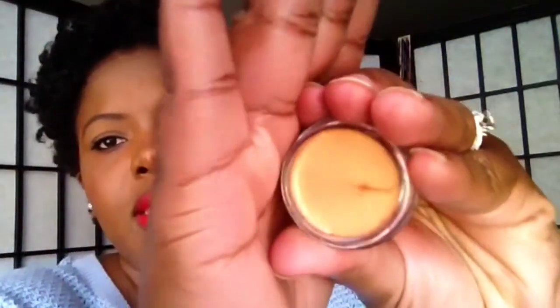Up next, we have MaryKay Cream Eye Color. I'm guessing this is their version of, you know how the color tattoos are? This is so pretty. This reminds me of that new color that just came out in the Maybelline limited edition for spring. The Caramel Cool, I think. Is it Caramel Cool? I think it's Caramel Cool. But that's what this looks like. I'll have to swatch them side by side and see.